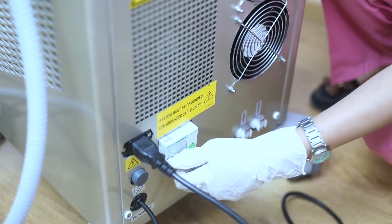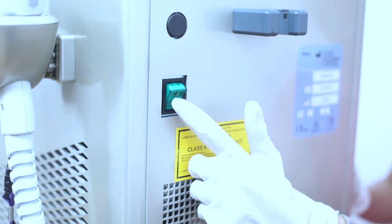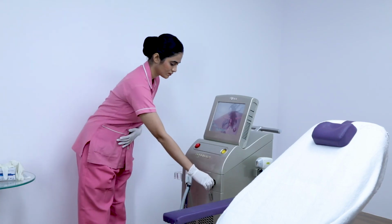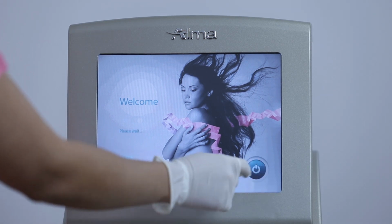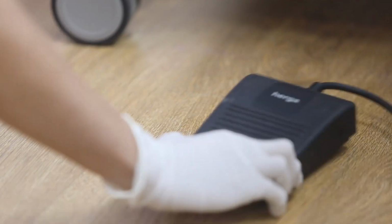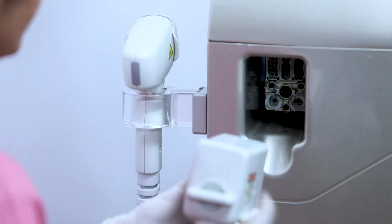Now, turn on the trip button, then the power button. Once you see the screen is working, turn on the key. Then press the start button on the screen. Appropriately place the foot pedal. Connect the required applicator.